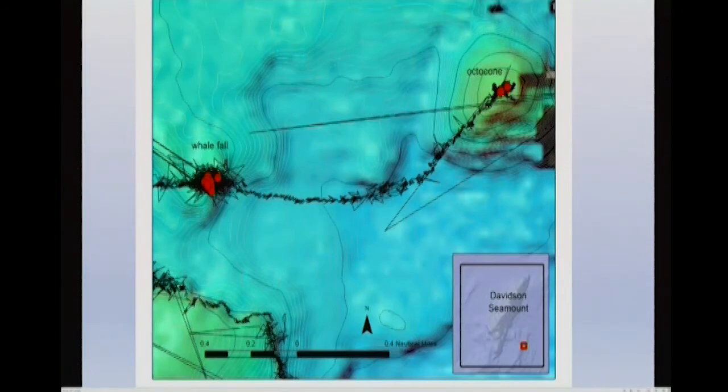Then we were kind of running out of time, and I wanted to make sure we got to the octocone. So I made the call as we were going along this sedimentary rock area.